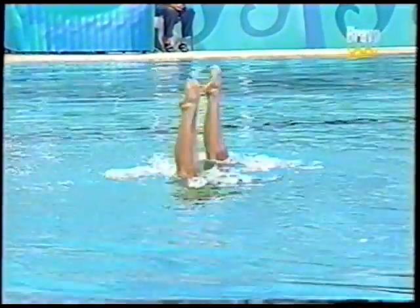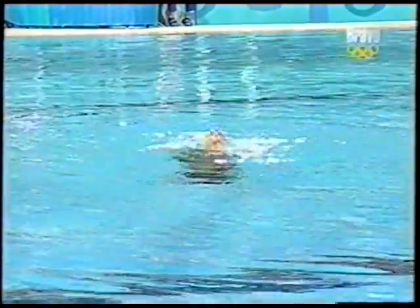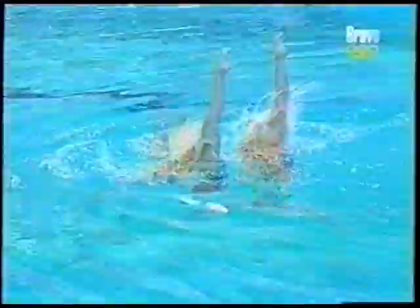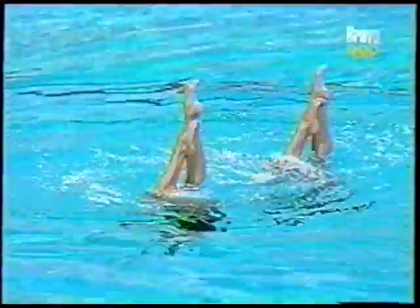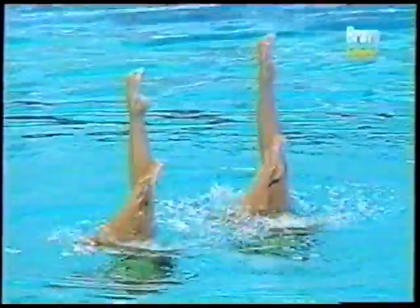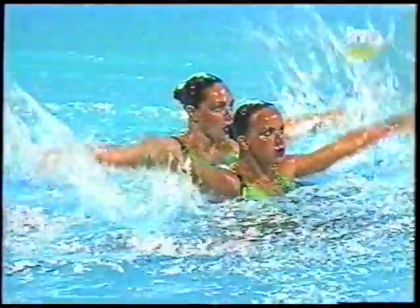Not much to find fault with in that performance. As you can see, one was spinning a little bit faster than the other, but they stayed on the vertical axis, and then they caught up with each other at the very end. Beautiful split position. And here's the bent knee with the combined spin. The levels of the water are perfectly matched. They are vertical. And watch the height here. Nice, all the way up to the top of the bathing suit.